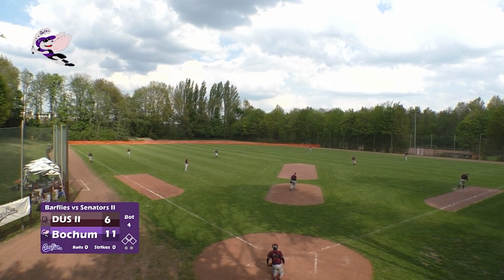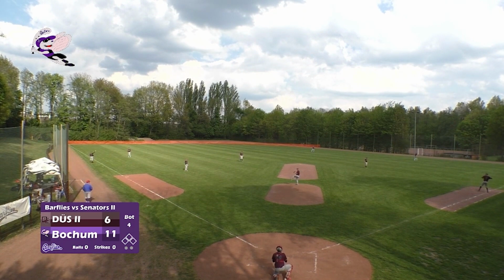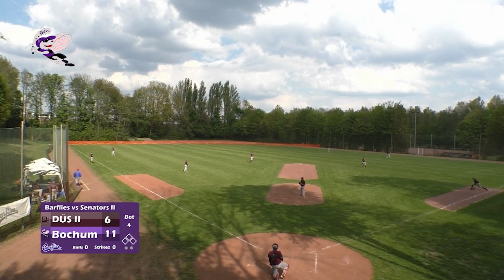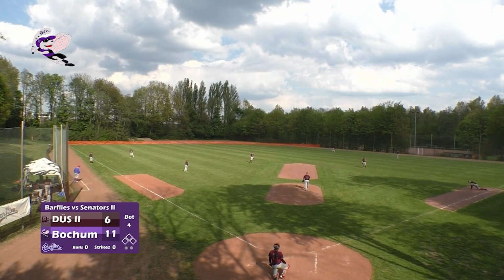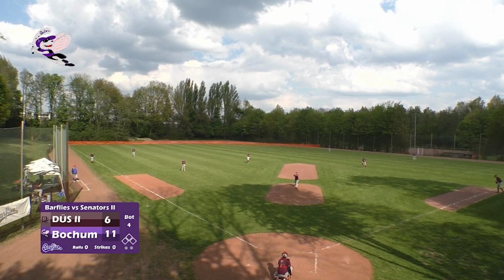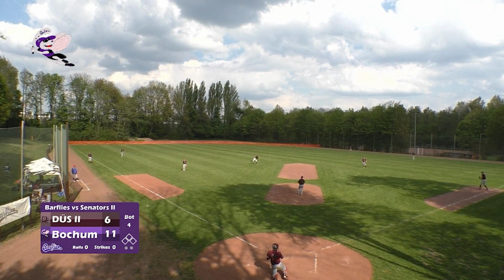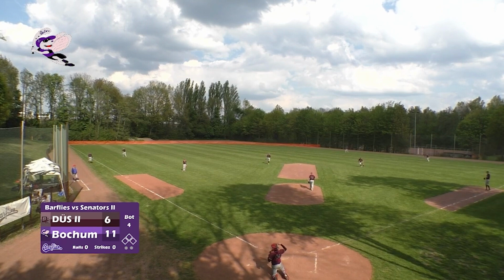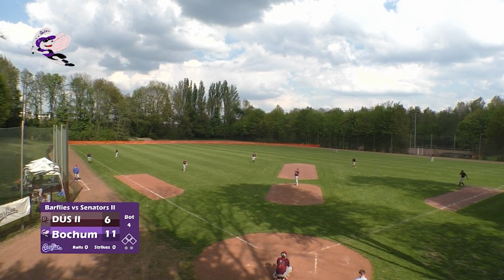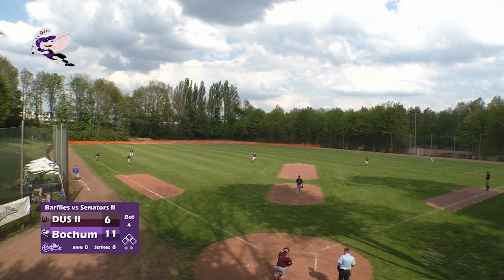Alright, so it looks like we have a pitcher change. Coming in to pitch for Düsseldorf, it will be Lorenz. He comes in from left field. In for Ganon Nieser is Makar, and Markarat is going to be in left field. Second baseman, so over from shortstop, Rocco moves from shortstop to second base. And Colfer goes from the mound over to shortstop.